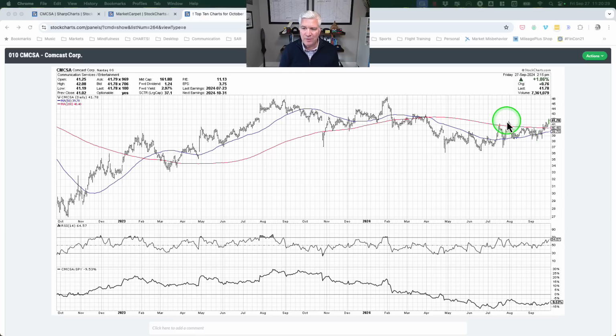I would love to see if we could get a confirmed follow-through above that July peak around 41.50. See if we get upside follow-through after the strength that we saw through the course of this week. But overall, Comcast is improving in terms of the price characteristics, higher highs and higher lows. In terms of the momentum characteristics, which is actually showing stronger momentum, the RSI pushing above 60 this week as the price is going higher.